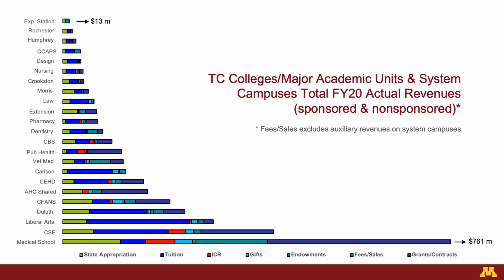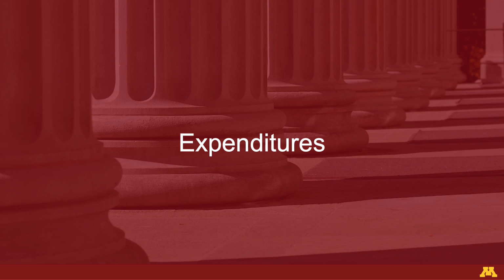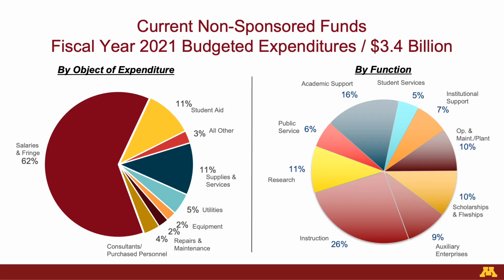When we develop the university overall budget, we start at this level, reviewing and understanding the different challenges and options available for each unit, and then we make decisions within that context to ensure each unit is as successful as possible, while also ensuring that the total budget, when you add it all up, balances every year. Finally, I will wrap up with just a few words about expenditures.